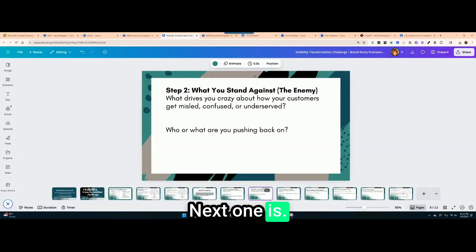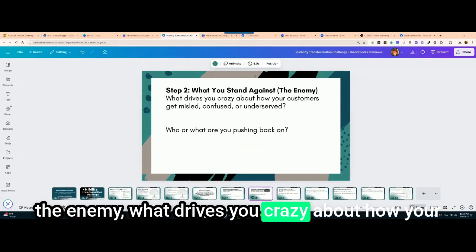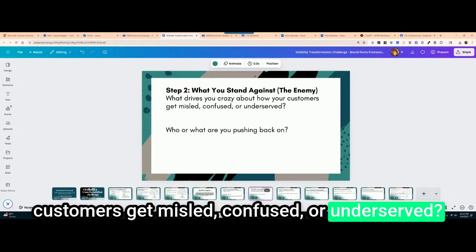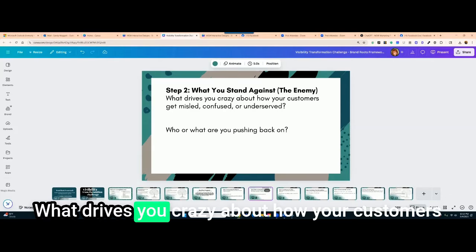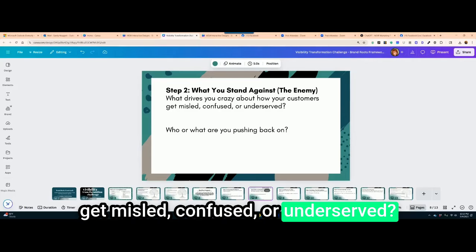Next one is what you stand against. Like, who's the enemy? What drives you crazy about how your customers get misled, confused, or underserved?